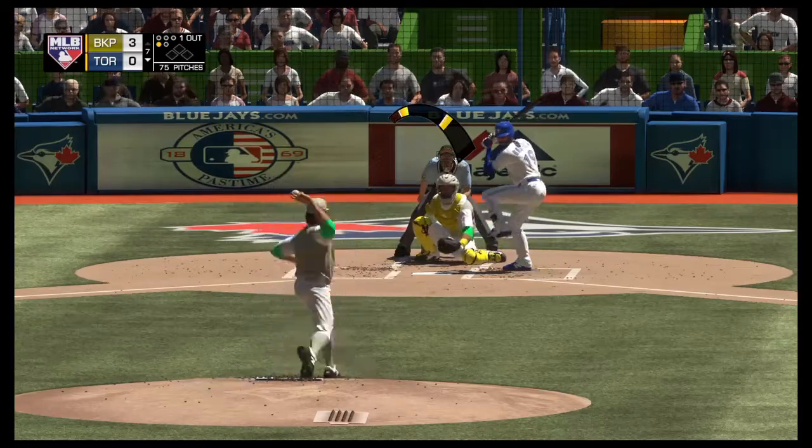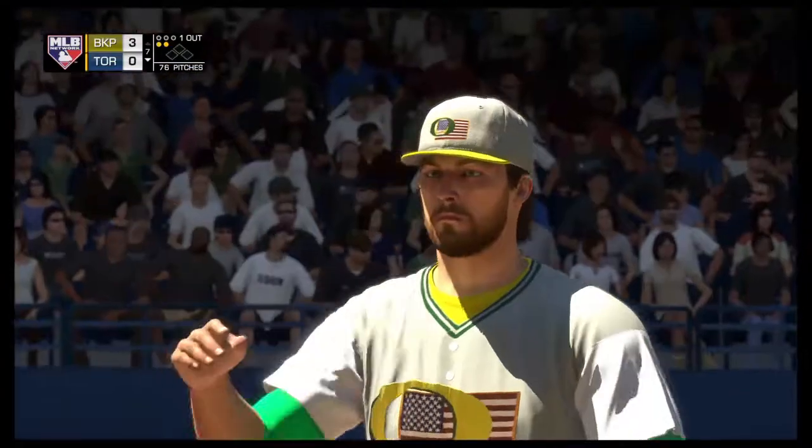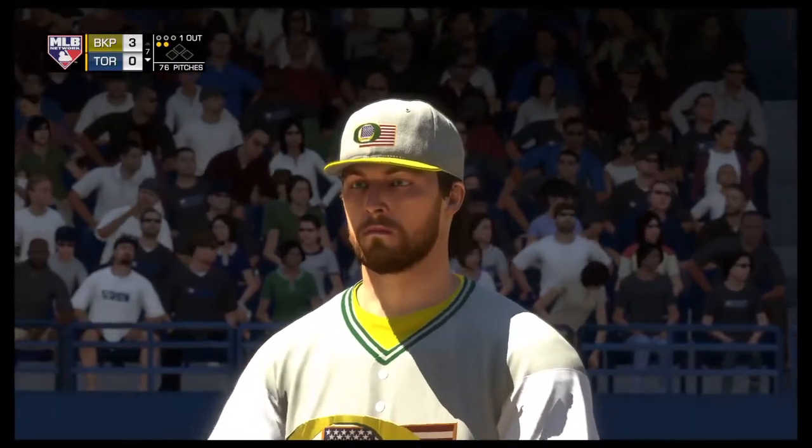The 0-1. Takes a knee-high fastball. Well, he got the leadoff guy in the inning on a ground out, and now he's 0-2 to start this at bat. He looks really sharp so far to start the 7th.